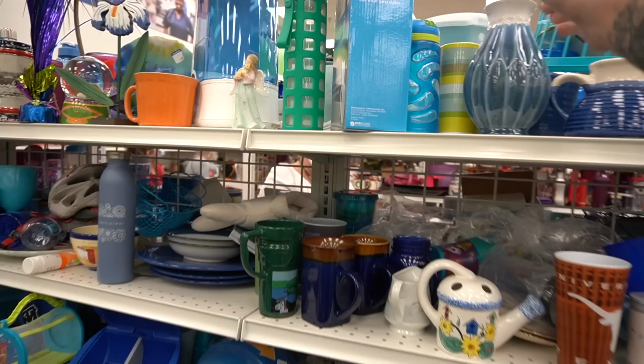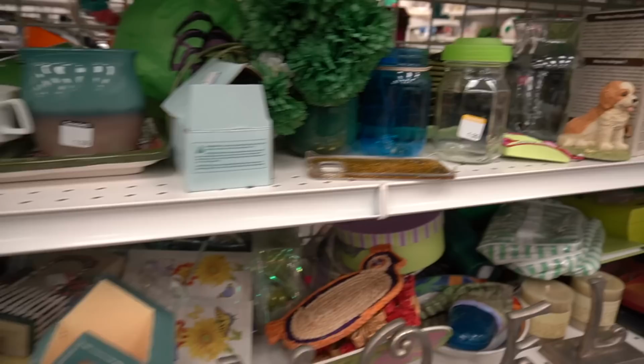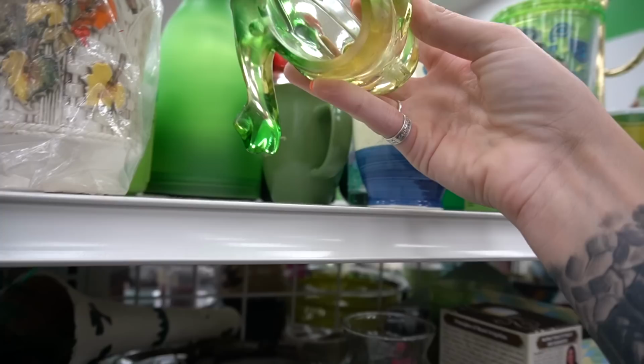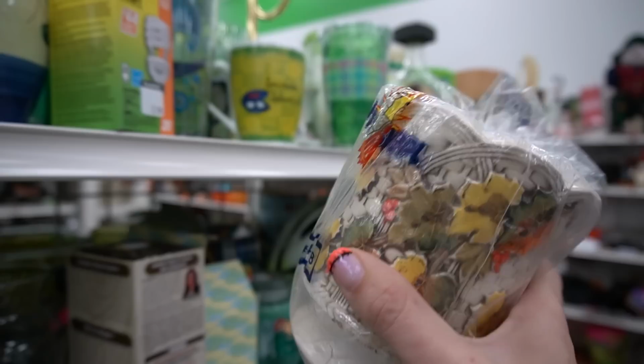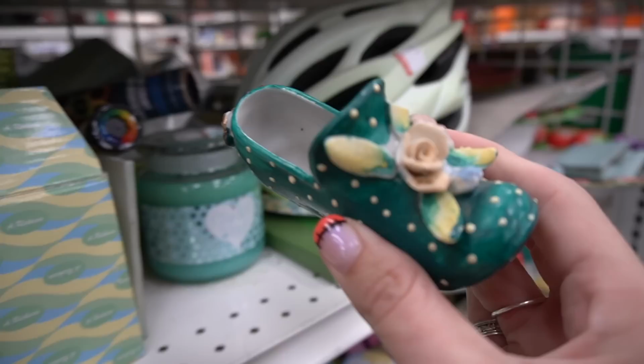Up here, this is an art pottery vase, but it does have a modern sticker on the bottom. Oh, it's a frog. Look at that. I'd actually picked up one of these a few shopping trips ago at the same exact Goodwill. And so since there was another one, I decided, you know what, I'll grab another one. This shoe right here usually sells between $8 and $12. Unfortunately, it has a chip on the rose, and so I leave that behind.